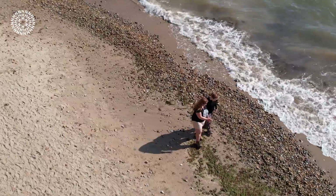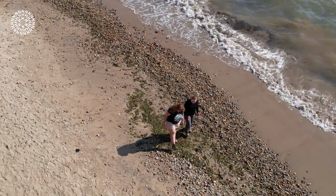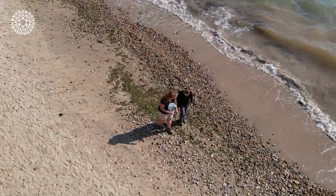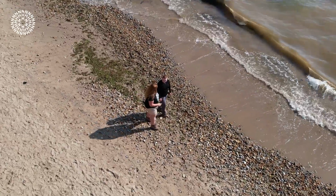So to find fossils on this beach, you want to be looking where all the loose shingle is, mostly down towards the bottom of the beach, just on a falling tide. We don't want to go too near the cliffs today. They're really unstable, bits come down all the time. You're going to have more luck searching through the shingle and picking up bits that have already been washed out.